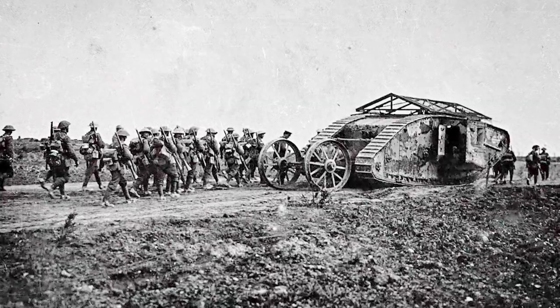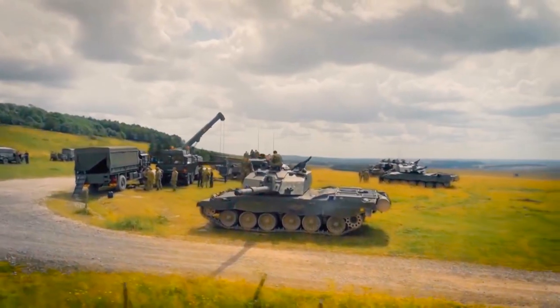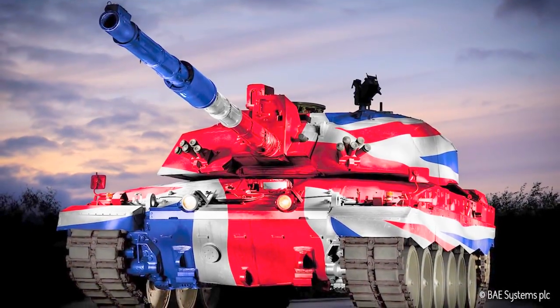We are in the 100th year since the tank first appeared on the battlefield in the Battle of the Somme. It's one of those things you want in the toolbox because it can change, it can be so adaptable. The soldiers in the British Army love Challenger 2. It's the right tank in the right place, it's an icon.